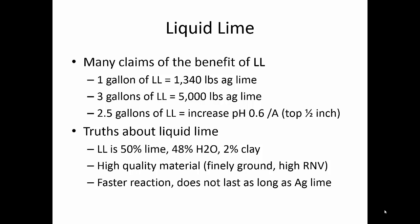So what is liquid lime? It's about 50% lime, about 50% water. Well, it's actually 48% water, and there's a little bit of clay to help keep it in suspension. It is a high-quality limestone. They're not using a calcium carbonate equivalent of 50, they're using 100. They're using pure stuff. So it's good lime, finely ground. The finer the limestone, the quicker it's going to react. The nice thing about ag lime is you have the fines, which react pretty quick, and you have the coarser material, which lasts over time. So chances are you're going to get a quicker reaction with the liquid lime, but it's not going to last as long. It's going to do more of this than this.